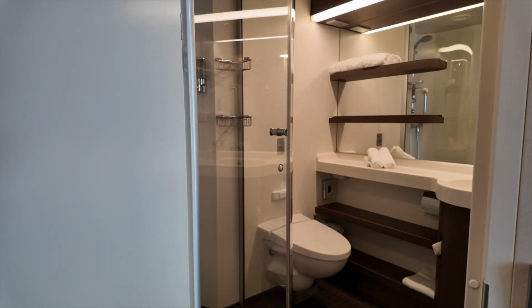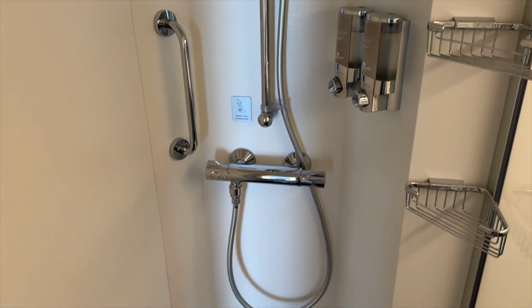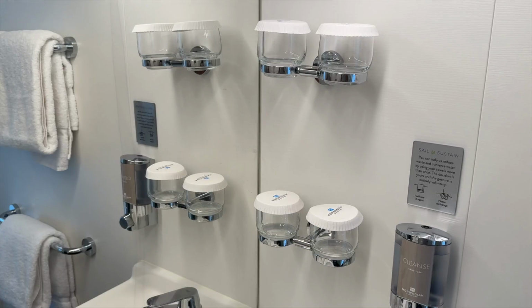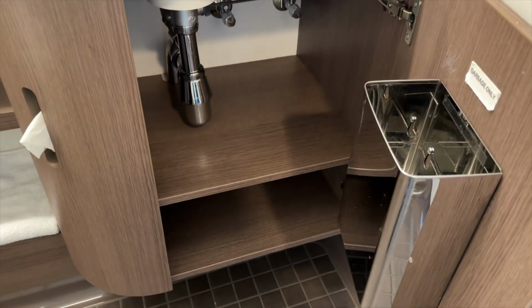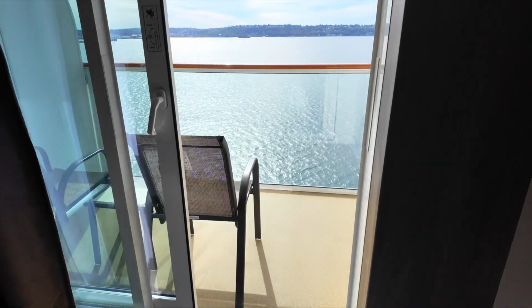Now let's take a look at the rest of the bathroom. The shower is pretty standard and not a bad size compared to some ships. There are some small shelves on the mirror and more storage down below the sink. And we'll close out this video with a look at the beautiful balcony.